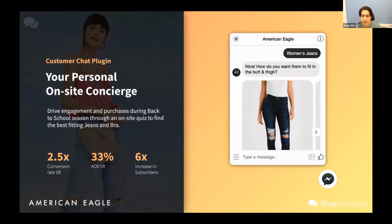So they worked with ShopMessage to detect when a customer was shopping for jeans or bras on the site, and then provide a quick automated concierge experience to find a recommended product using Facebook's customer chat. They used a guided flow to help the customer narrow down the products they were interested in based on their behavior on the site. And if the customer needed help, they could just type anything and a customer service rep was on the other end to answer more specific questions.